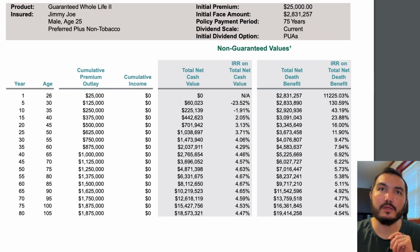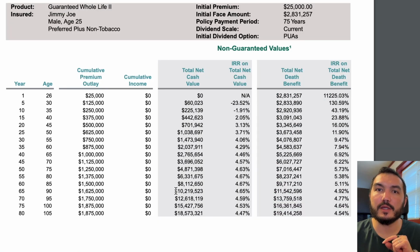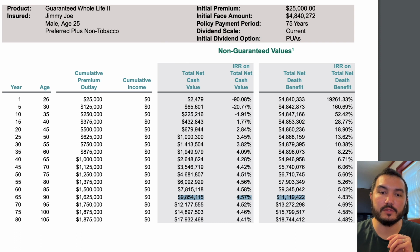And lastly, the worst funding level. This actually looks even better than the bad funding. And a lot of what I say in terms of the bad funding is sort of this early liquidity. But you'll see here, though, we've got 11,542,000 and 10,219,000. So if we look at here, yep, so same. Just want to show all these values match, and you'll see that some of these internal rates of return go down with some of these other funding levels.